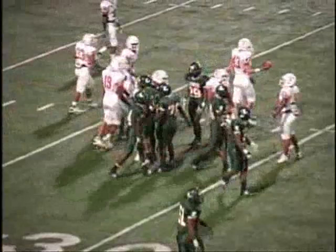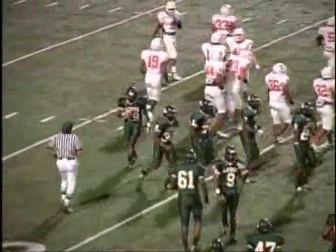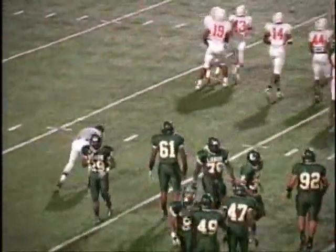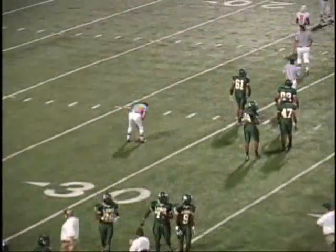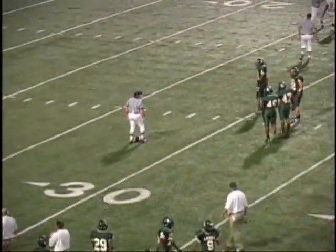There's McQuarter with the kick. It's fielded and downed at the 27. A nice end-over-end kick. They didn't kick it deep to Hamilton. And Texas High will scrimmage from their 27-yard line. Two touches for Longview, two scores.